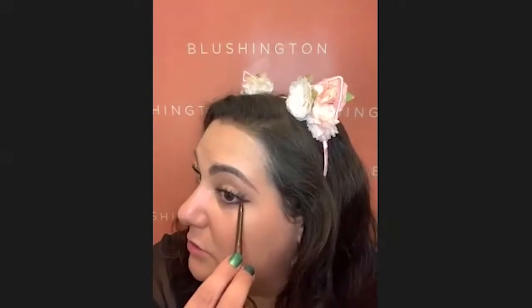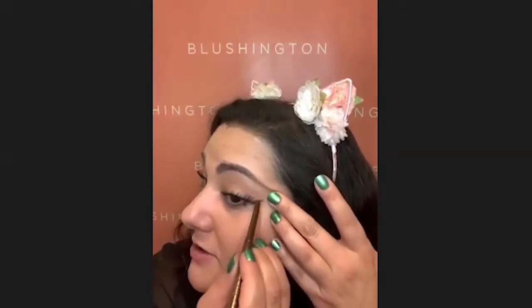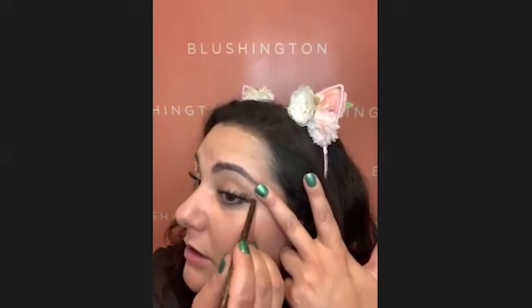You can also use pointed Q-tips and a little Bioderma. That's like the micellar water we use. Great micellar water for sensitive skin, fragrance free. Use a little bit, and you can make that as sharp as you want. So I'm going to make my little isosceles triangle. Now, if you need to make your skin a little taut or your skin moves, don't pull, just hold it. I'm literally just holding it in place. And that prevents it from moving.